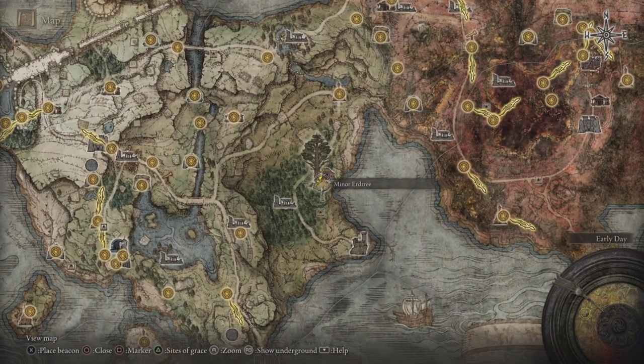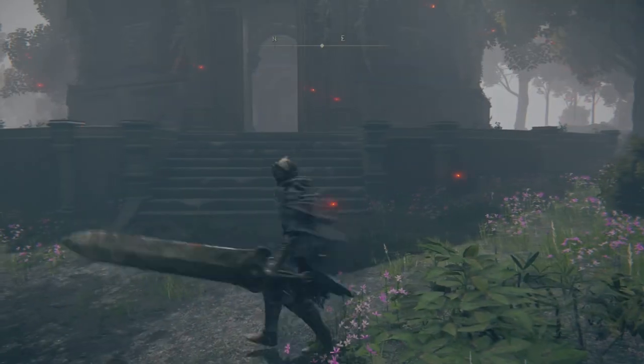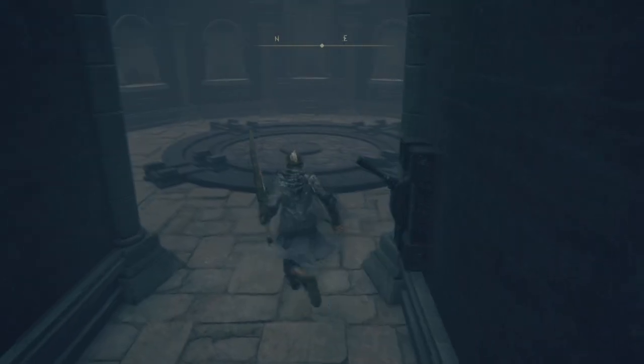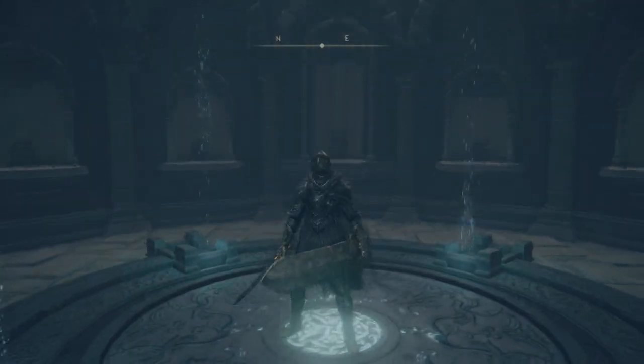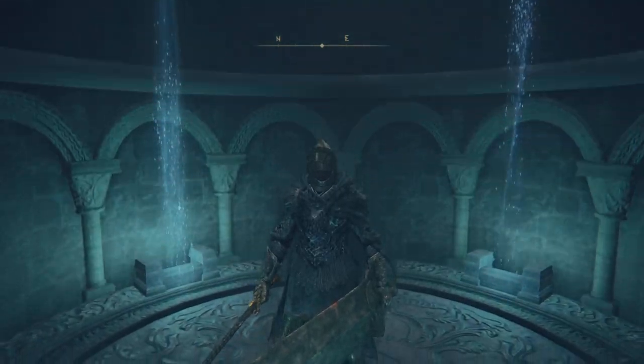From there, we're going to take this well all the way down, and it is quite a trek until we get to the bottom side of Nokron, which is the Sulphur River well. So I'll see you when we get to that saving grace point. It is quite a trip. So I'll see you on the other side. Let's go.